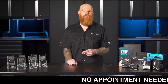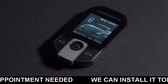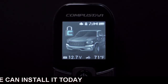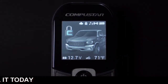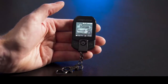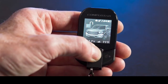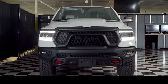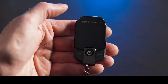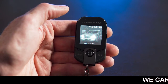While designing the Pro T-13, we wanted to create a solution that anyone could use, whether you're tech savvy or not. Let's take a closer look at the remote and see how it works. Right away, you'll notice the Pro T-13's color LCD that's vibrant and easy to understand. Let's go over some of the basics. To update your vehicle status, simply tap the center button once. To remote start, hold down the center button for about 3 seconds. As you can see, you receive that visual and audible confirmation when the command is successful.